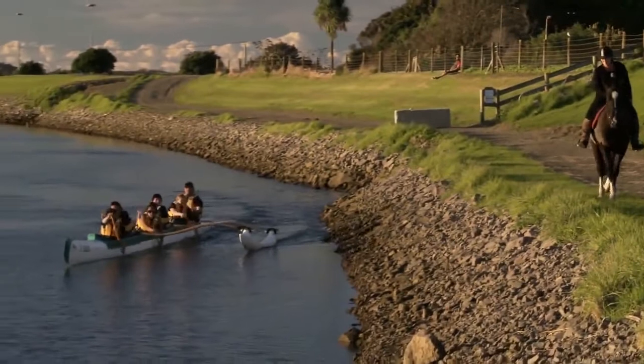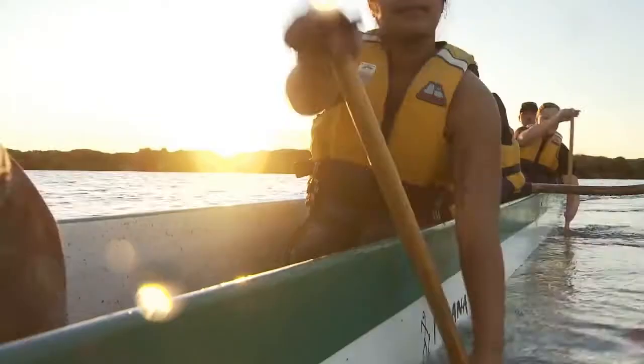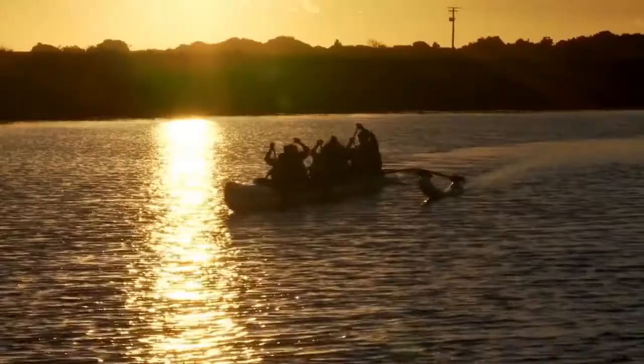Our last activity for the day is wakarama, which we're doing down here at the wharf at Opotiki. The great thing about wakarama is it's a fun team activity that the whole whānau can do.